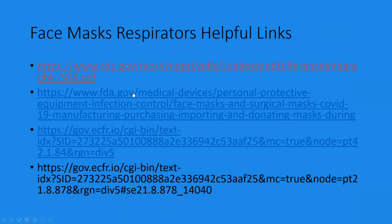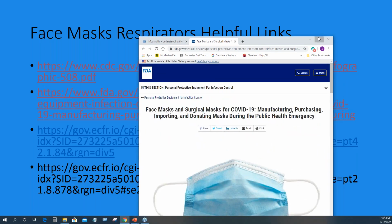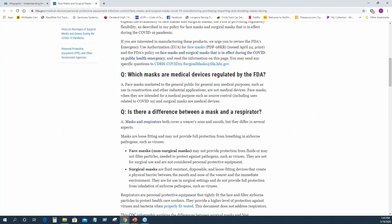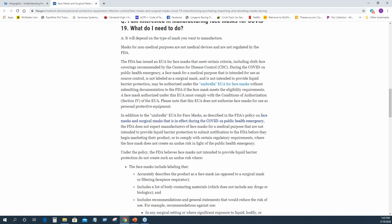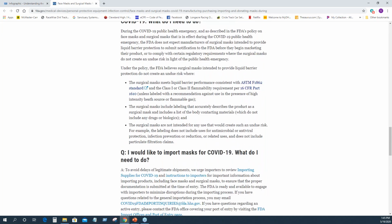Here's the FDA website about face masks. Lots of great information about, okay, I'm going to make face masks, what do I do? Here's the Q&A. So I encourage you, if you're going to make face masks or buy face masks and you want to be educated, it's a little dry because it's a technical document, but it'll really help.